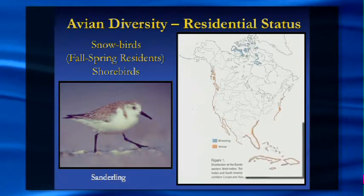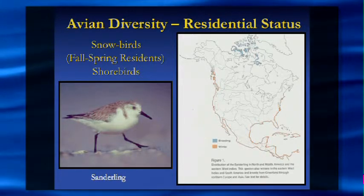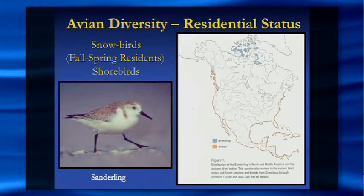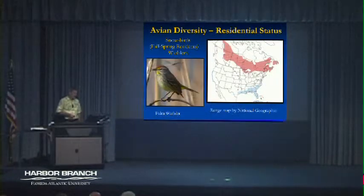You know, we're down here, we're seeing them in the wintertime. The breeding area for that bird is way up here in the Arctic tundra. So these are birds that are migrating thousands of miles every year, which is a pretty impressive feat for a bird that could sit in the palm of your hand and probably weighs about as much as a quarter. They're doing that migration back and forth every year.